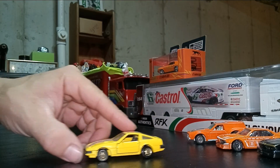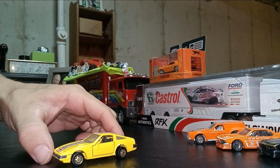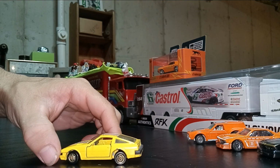Sorry, it's hard to see here. Let me roll it. There, look at that. All right, I'm no expert, but I'm pretty sure your back tires aren't supposed to turn on a rear-wheel drive car. So, it was only $1, but kind of disappointed.